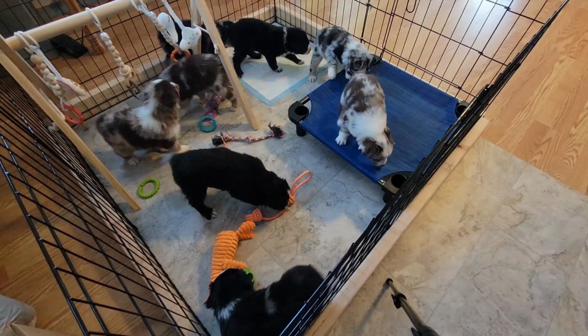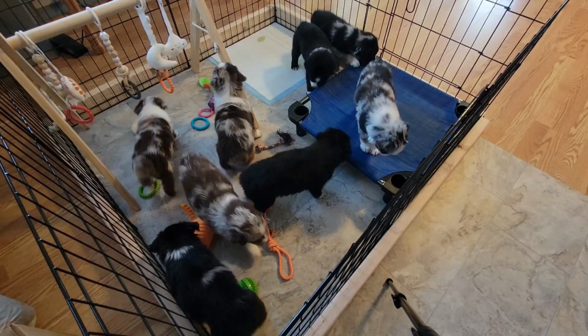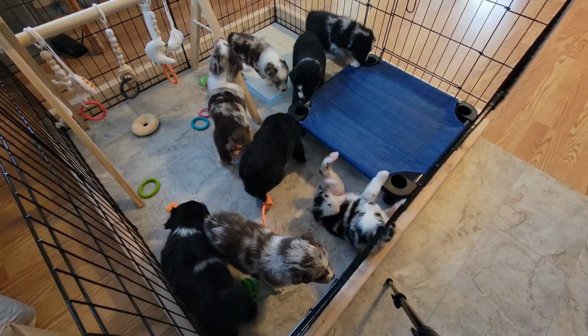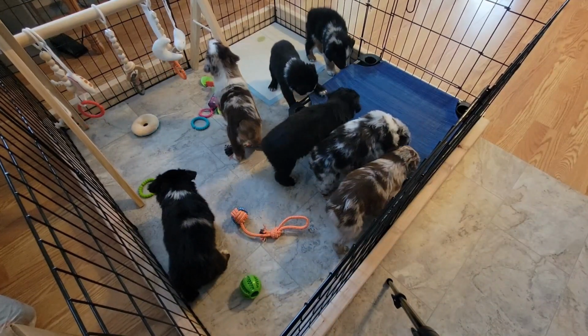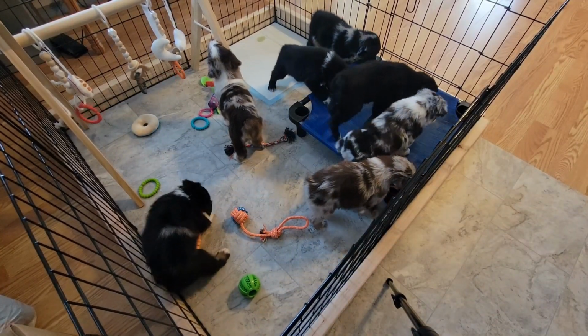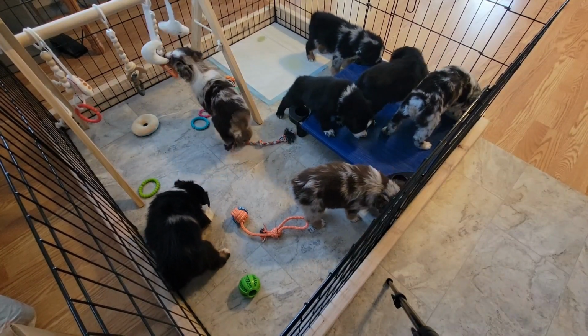This is about 5 inches from the ground, so it's a little bit of a step for them, but not too hard, as you can tell. They're all doing really, really well. This is the first step towards getting them to be able to walk up and down stairs as well. So you'll be able to see that in a couple of later videos.